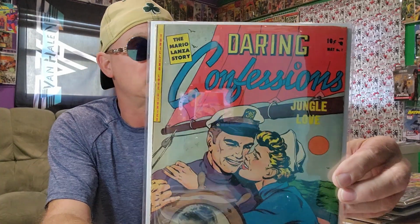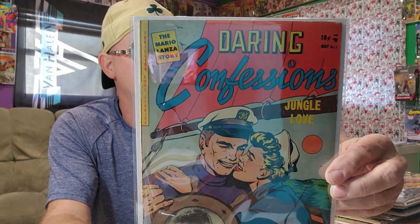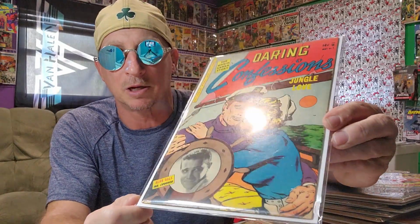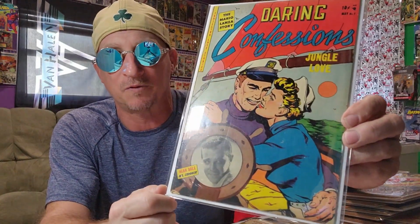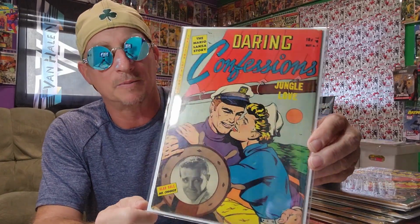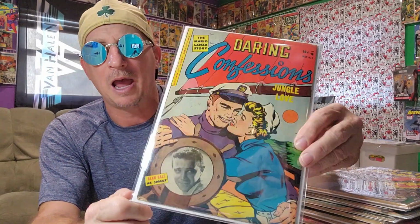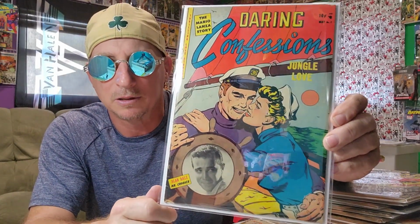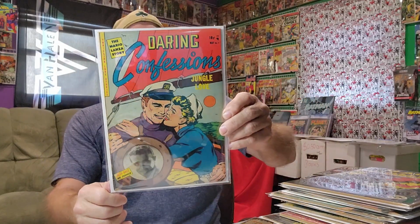Daring Confessions, number 7. And I paid $80 for this with shipping, but it's a really, really high grade. It's like a 5.5 copy, 6.0. Really nice. And I think it's probably a 5.0. That's what I graded it at initially. That's from 1953. 2 more books, another Fawcett.